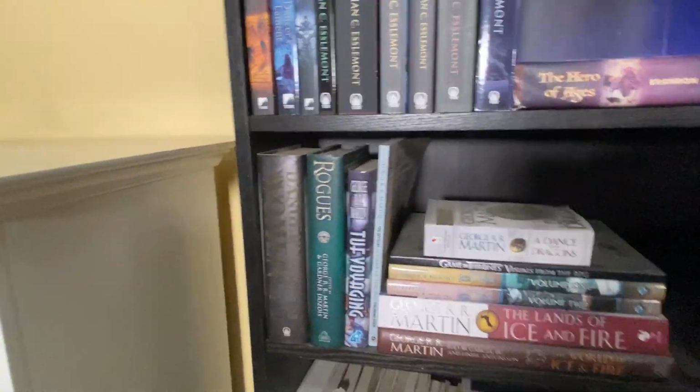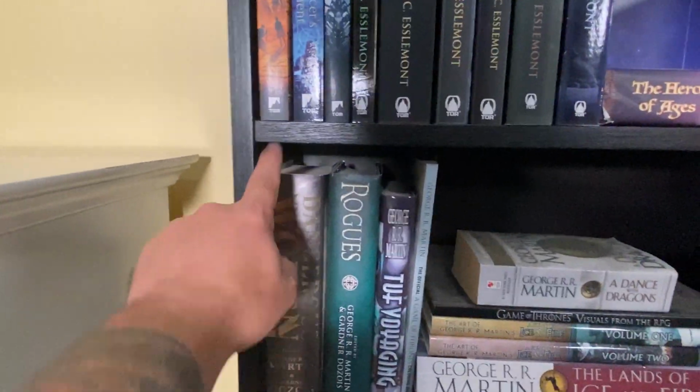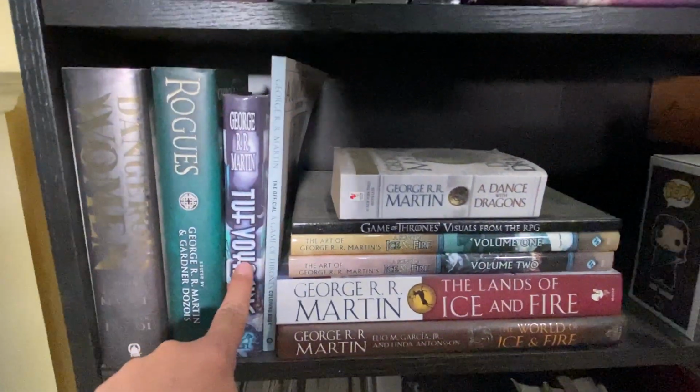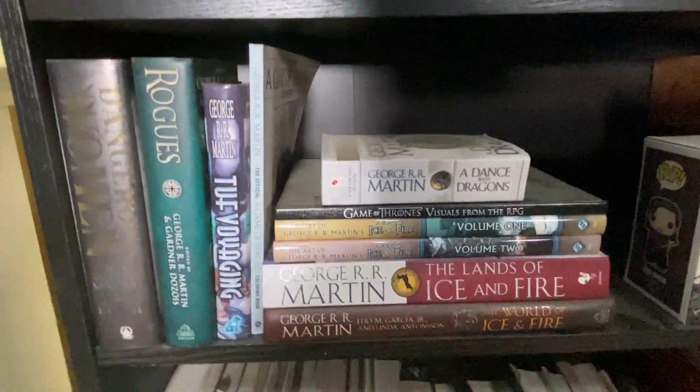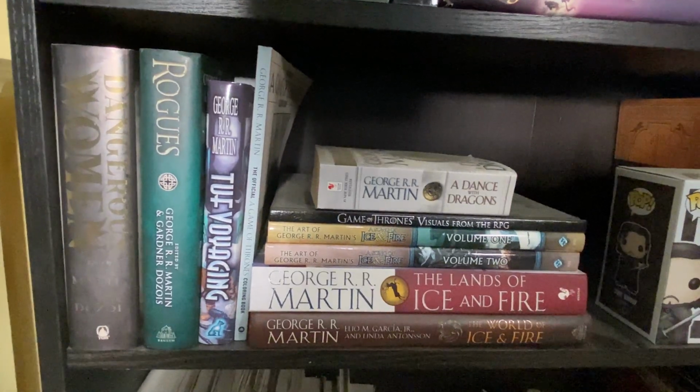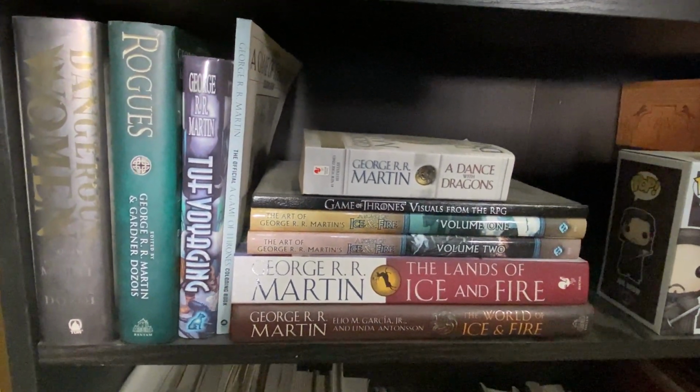Here's my shrine to George R.R. Martin. These are also really good anthologies. Dangerous Women, Rogues, Tuf Voyaging. Oh yeah, I forgot about this one, but Tuf is bomb sci-fi, really cool world building and a cool concept.